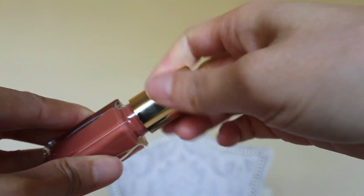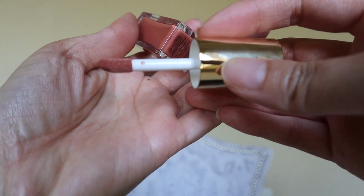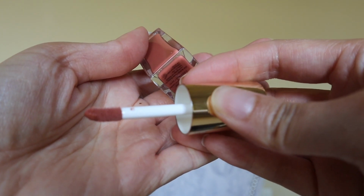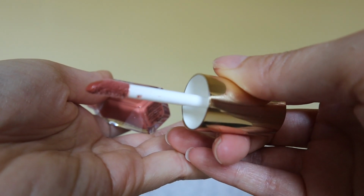I love the coverage. It's almost like a lip gloss, but not super sticky. In between a lip gloss and a lip stain. So it's just very light cover. It just looks really cute. It doesn't look very pigmented. I really like that a lot.